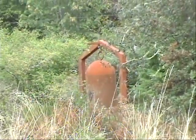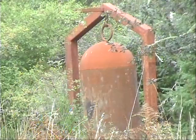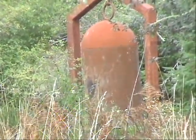This is the gong from the back. We filmed it for you from the road there.